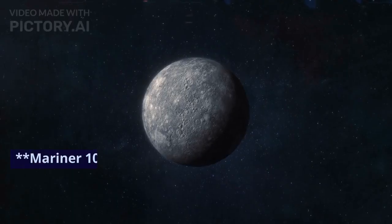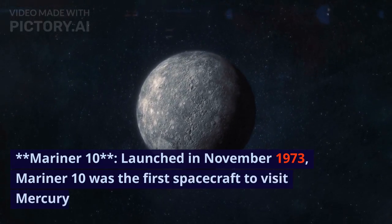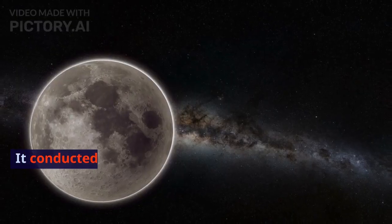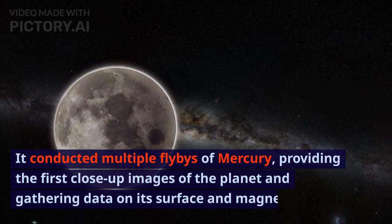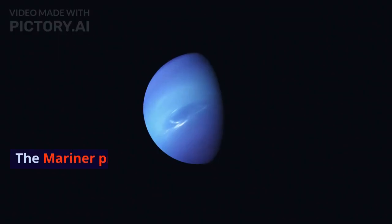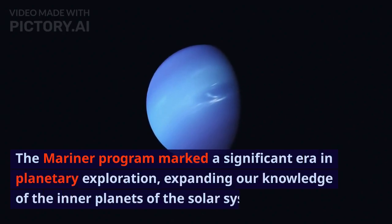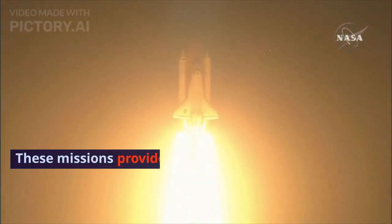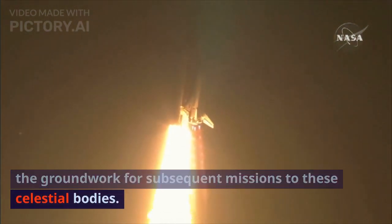6. Mariner 10. Launched in November 1973, Mariner 10 was the first spacecraft to visit Mercury. It conducted multiple flybys of Mercury, providing the first close-up images of the planet and gathering data on its surface and magnetic field. The Mariner program marked a significant era in planetary exploration, expanding our knowledge of the inner planets of the solar system. These missions provided essential data and laid the groundwork for subsequent missions to these celestial bodies.